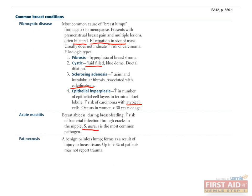Acute mastitis is basically a breast abscess that occurs during breastfeeding, most commonly caused by Staph aureus. Fat necrosis is most commonly associated with either injury or trauma. It is painless and benign, and most patients can't recall how it got there in the first place.